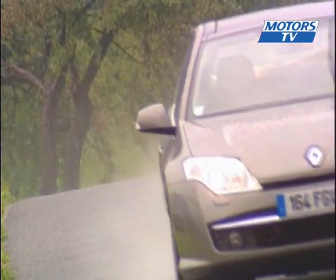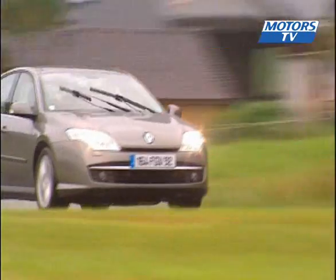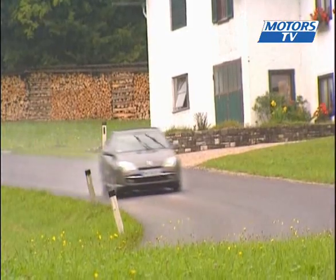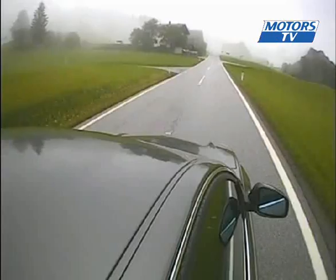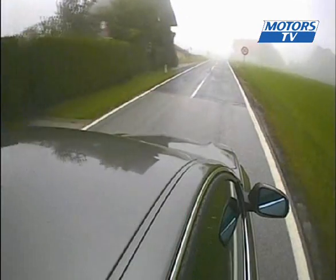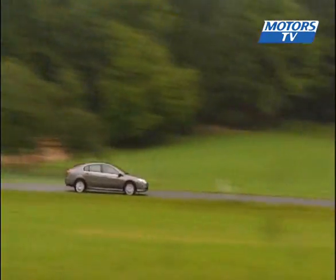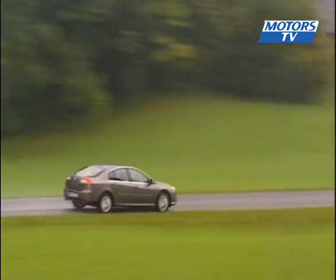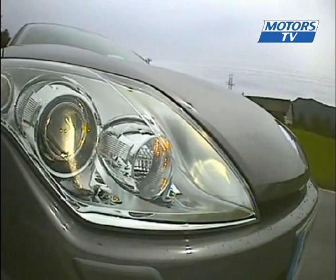Seven engines are on offer at launch, of which we tested three. A very pleasant surprise was the 1.5 dCi. Connected to a 6-speed gearbox, Renault's little diesel outputs 110 brake horsepower with impressive fuel consumption figures. Its big brother is the 2-litre version, available in three power settings, 130, 150 and 175 bhp. The 150 we tested was impressive. The final engine we tried out was the 170 bhp 2-litre turbo petrol version.